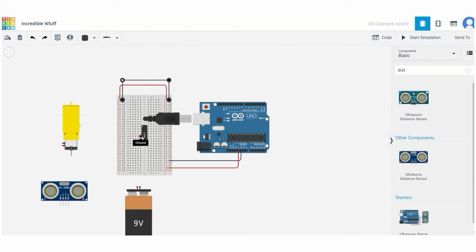You can see here 2 grounds. So you have to connect it to the negative terminal of the power supply, and this ground also must be connected to the negative terminal of the power supply, and you have to enable this. Enable means you have to give 5 volts, so make it red color, connect it to the positive. See, it is connected to the positive.